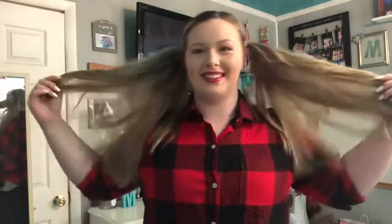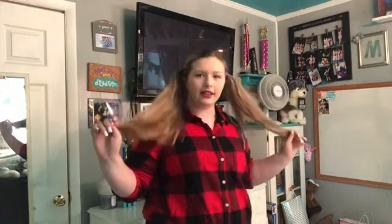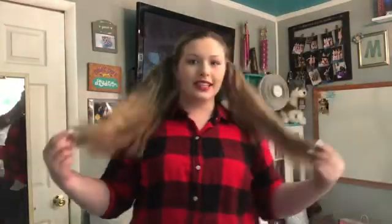So the next look is this nerd, kind of like gamer kind of thing. I love these little ponytails, they're so cute. They look pretty bad, but I tried my best. But yeah, so this is like the nerd look. I got my plaid shirt on, my hair in little pigtails. I couldn't find the nerd glasses I have. I don't know where they are, but whatever. So this looks really cute. I think it's very easy.